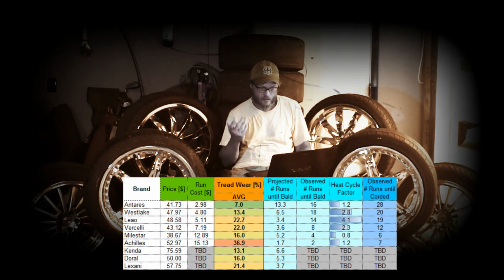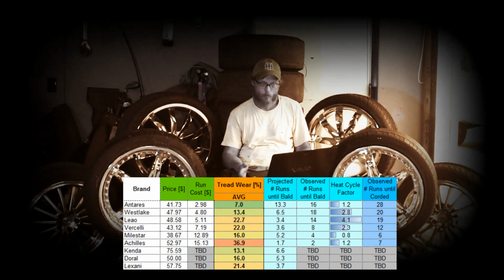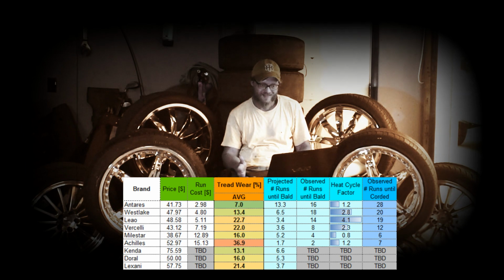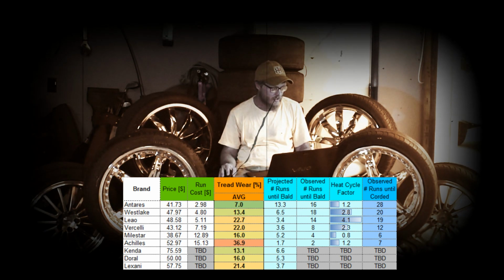Vercelli were next, also a pretty low prediction for run count. They doubled their life through the heat cycle, but it still didn't end up to anything super spectacular. Don't think I'd buy these again.